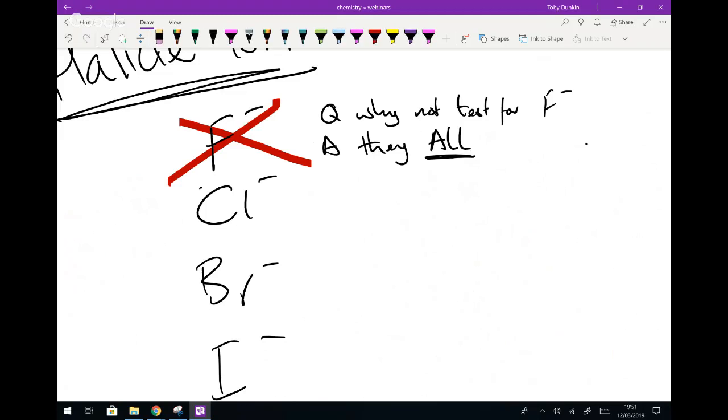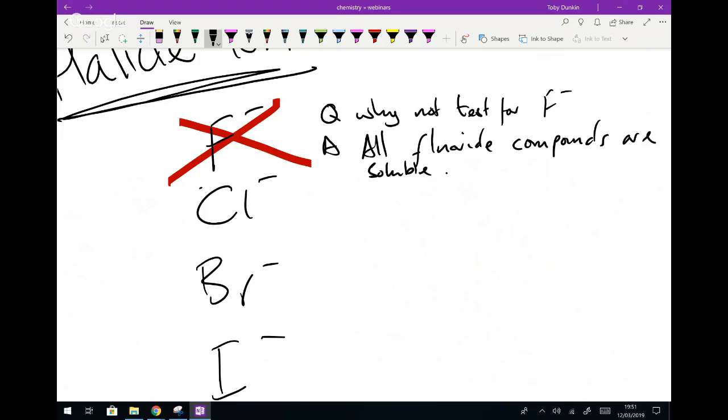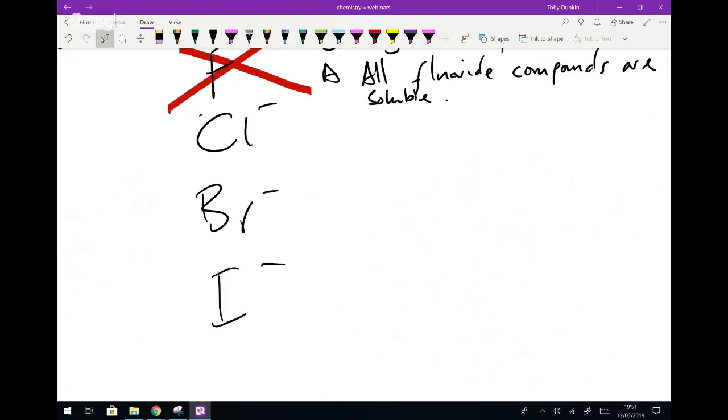I'm changing it, instead of they're all, I'm going to change the whole thing. All fluoride compounds are soluble, which means we never see it. So we never test for it. You can't. Right. Moving swiftly on to the three that we can test for.